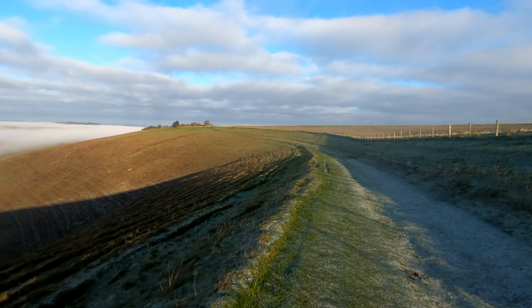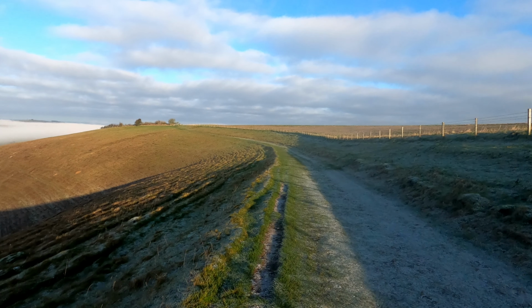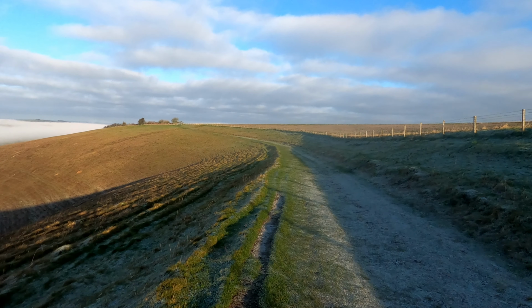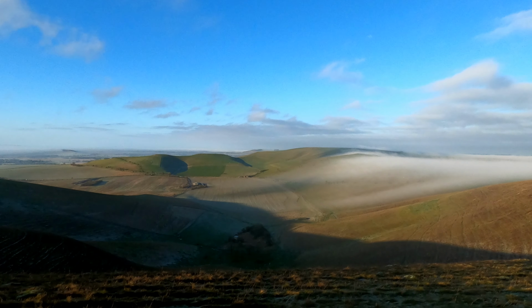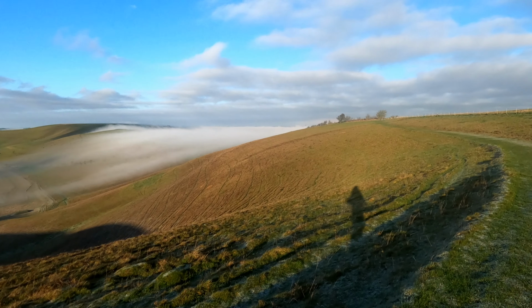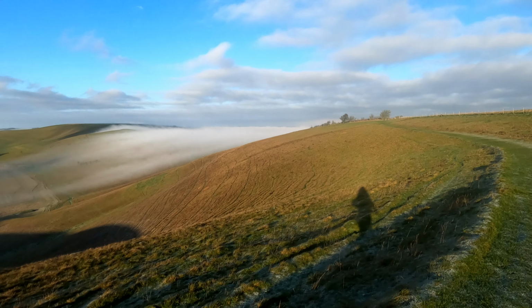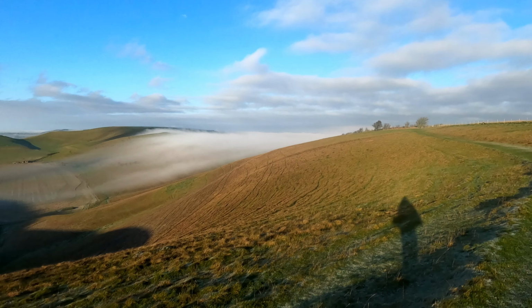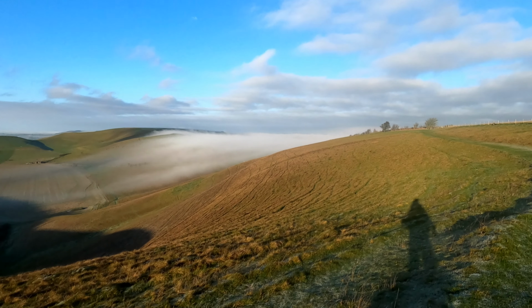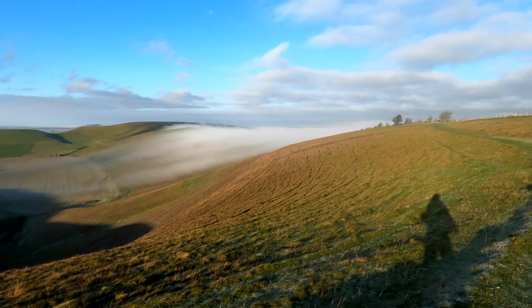The light is so perfect for photography as well today. If I don't get this bus, it means I've got to buy another ticket. It's absolutely stunning. Yeah. So if I can get down the hill in half an hour, sort of like thinking it in sections that I could make the bus. It's a shame I've got to rush.